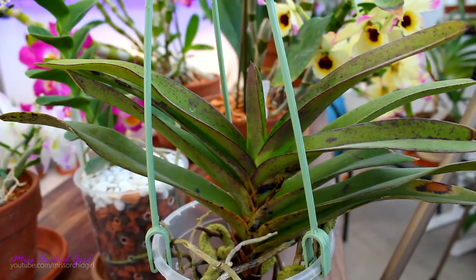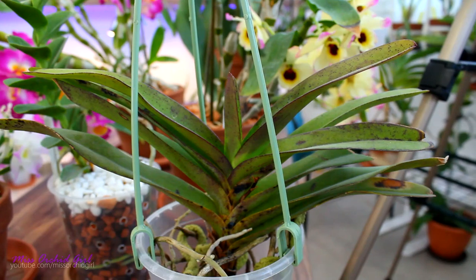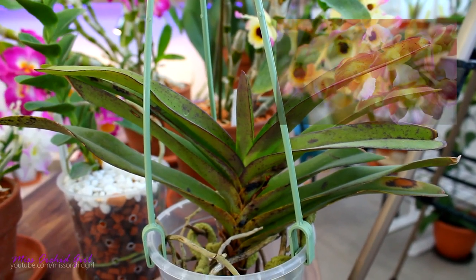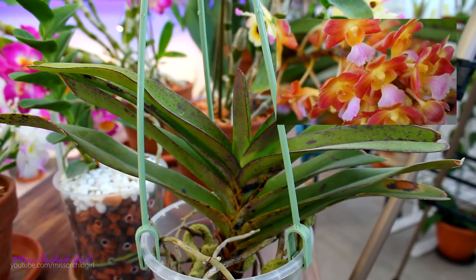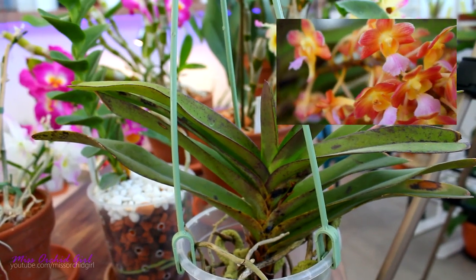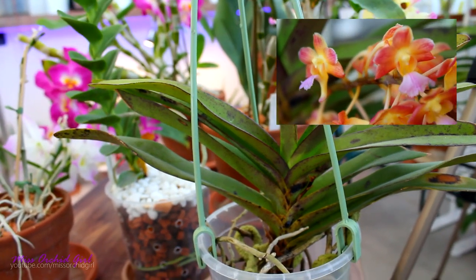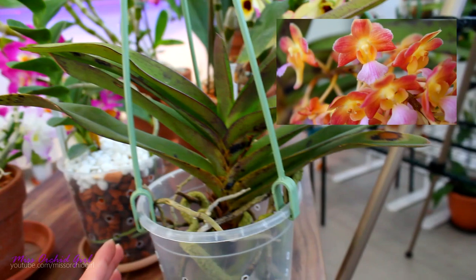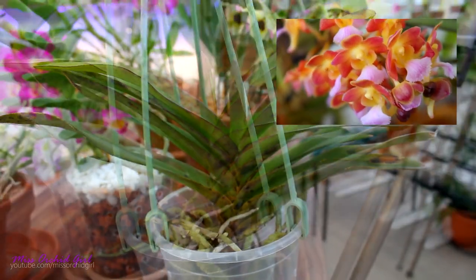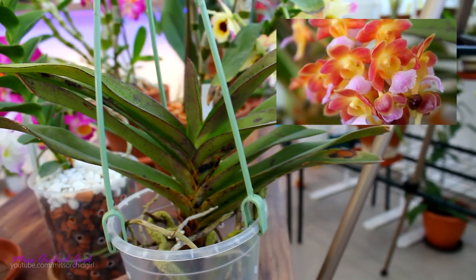Another member of the No High Light Club is a Vandaceous orchid, and yet again, Vanda orchids are famous for their high light demand. Well, not this one. This one was quite the big mistake on my part. I didn't do my homework, I didn't check out the parents, and I kept her in the brightest light that I could along with my other Vandas. Well, they were fine, but this one was not, and currently she is recovering. Last year she looked a lot more horrible than this, but right now things are starting to normalize.